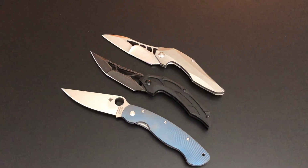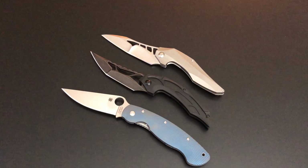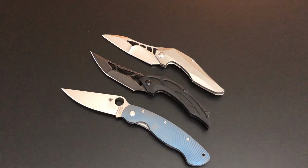There you have it. That's the knife of the day. The Brous Blades Echelon with acid stonewash D2 steel.